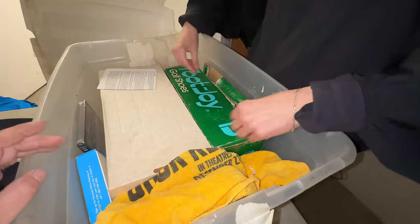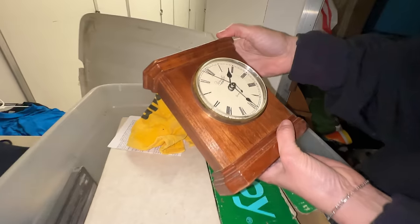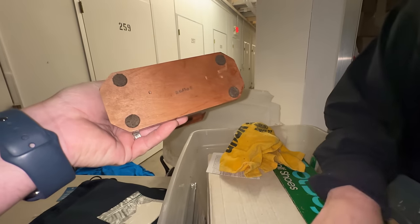So this looks like a baseball collector's, what's this? Is this a clock? For sales? It's pretty. That's nice. Yeah. Maybe it meant something to him. What's that say?